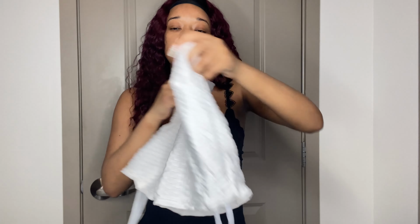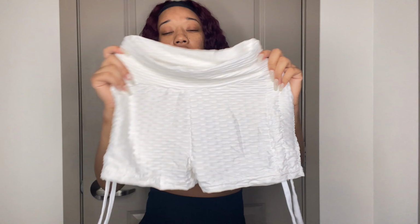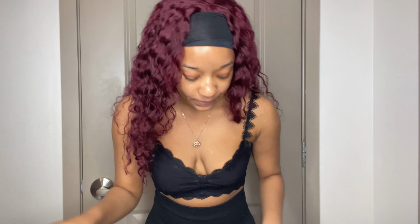So yeah, I just got these. These were like 3 for like 30 bucks. I feel like that was a really good deal. And these are just so popular. They're so comfortable and they make your butt look amazing. So I got these for work.